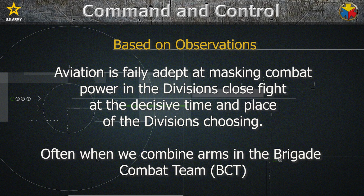Aviation is fairly adept at massing our combat power in the division's closest close fight at the decisive time and place of the division's choosing, oftentimes when we combine arms with the BCT. But this comes with a caveat. So long as we address the C2 challenges that exist while we're operating 150 kilometers displaced from our BCT.